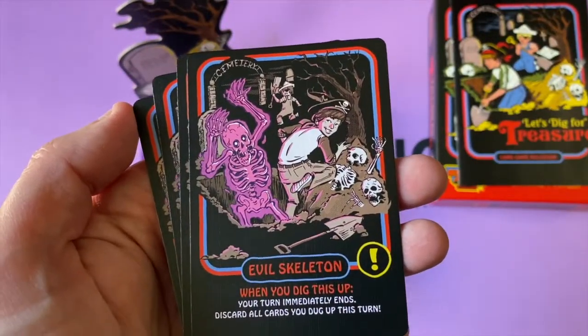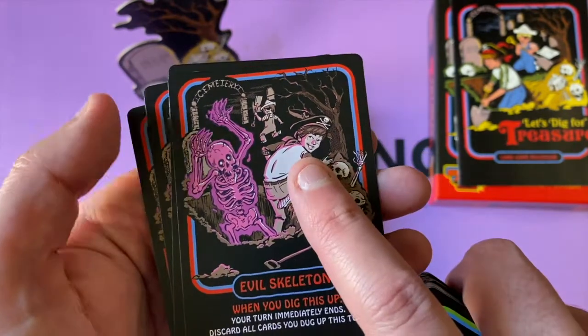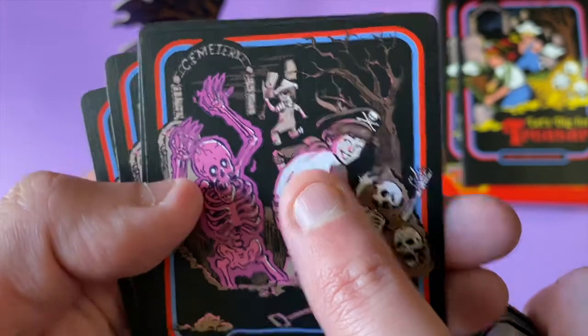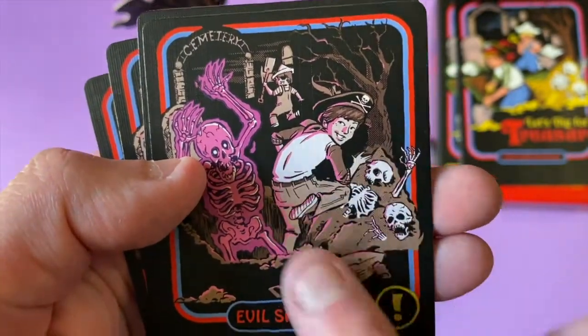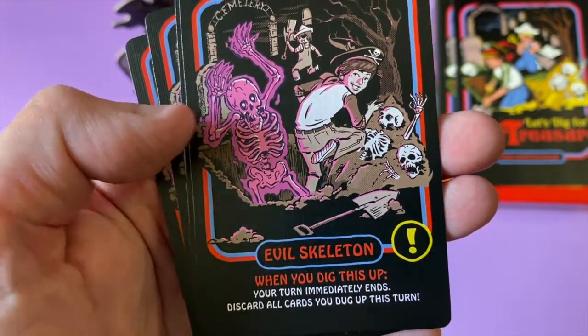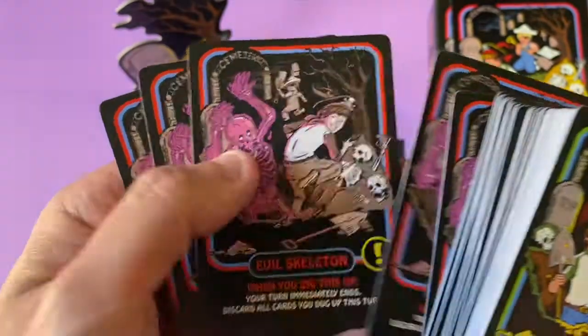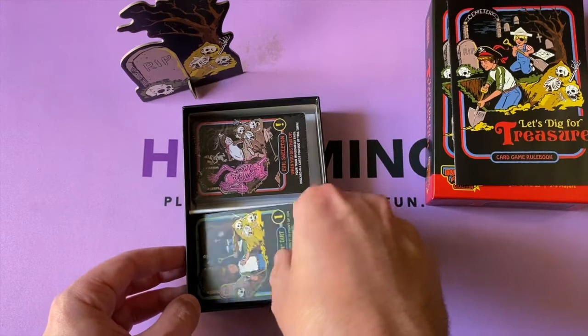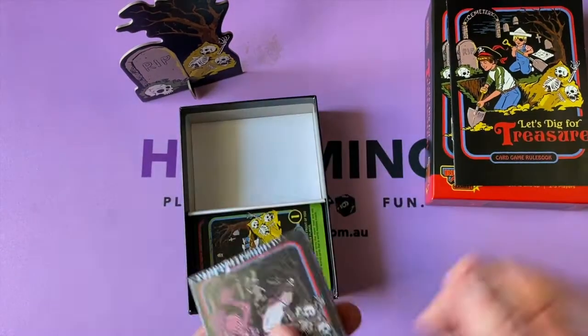Oh, there's an evil skeleton. Yes, not too worried. This fella here who was standing out has run away scot-free, nice and easy, and left this one to be consumed by the evil skeleton. There you go, discard all cards. We don't want to draw the evil skeleton. That's not a good idea whatsoever. We've got more evil skeletons here.